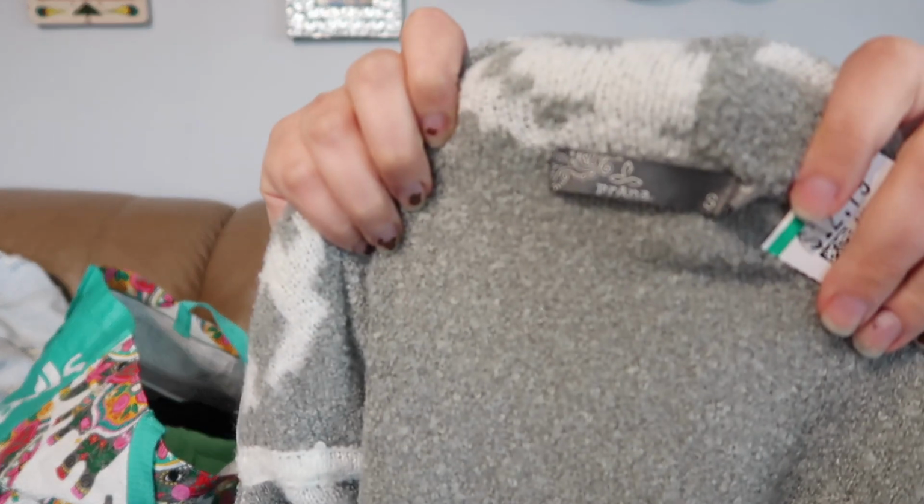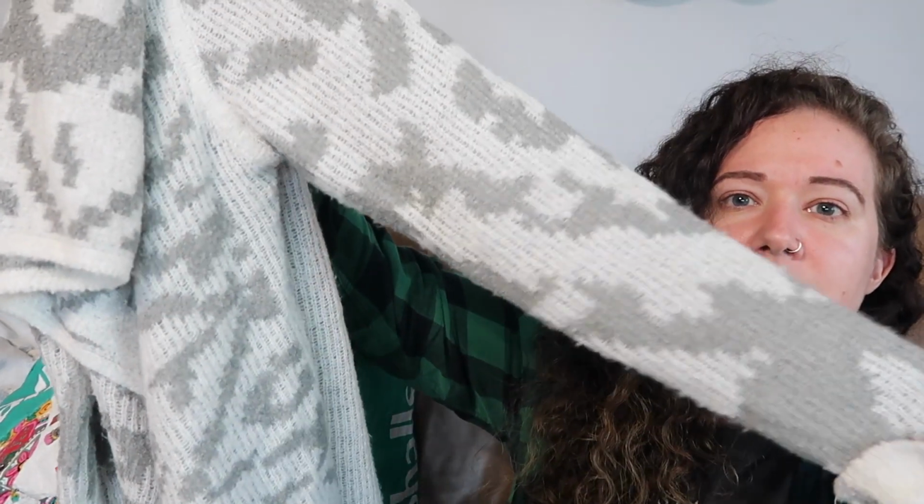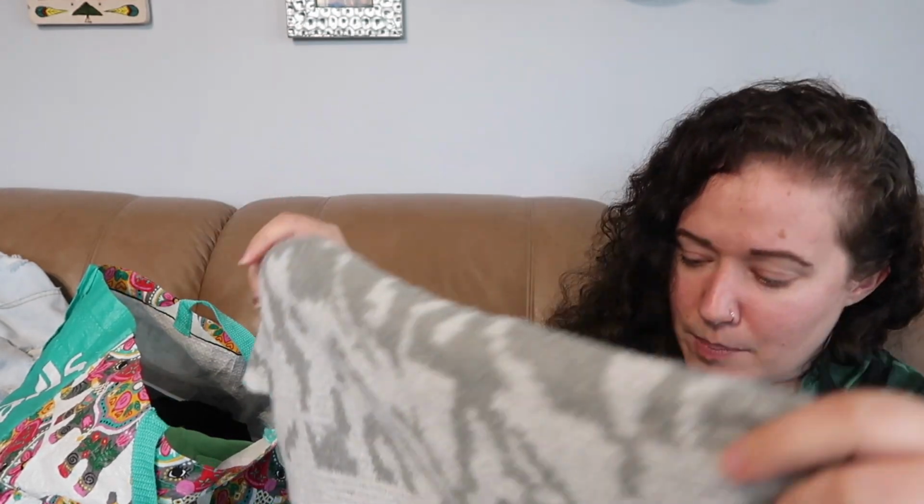Another Daniela find. Where is the tag? Okay, this is Prana, size small. And this is an open front waterfall kind of cardigan. I like the print. It's kind of like a subtle animal print. I don't know if that's what it's supposed to be or if it's more like Aztec, but I see it as animal print because I love animal print.